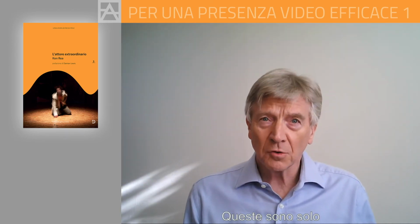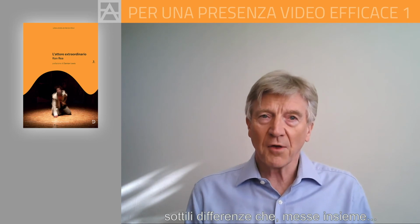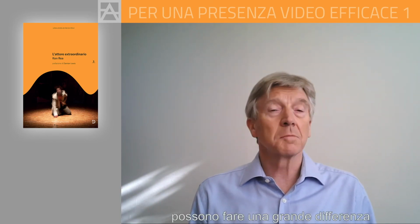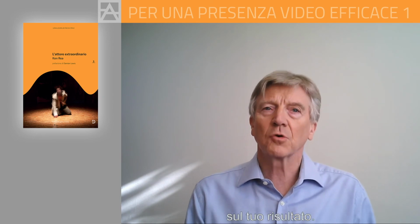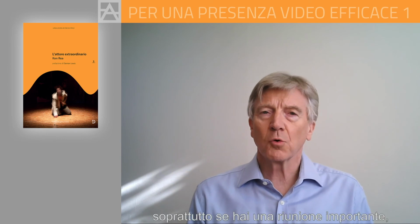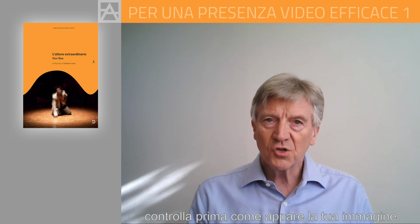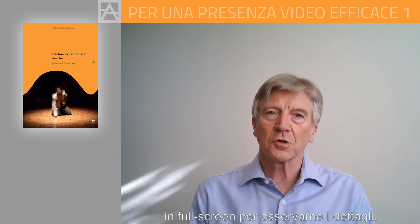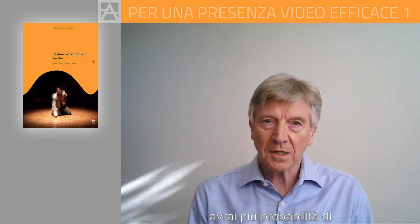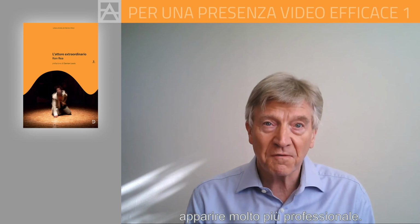These of course are subtle differences, but put them all together, the position of your laptop, controlling the lighting around you, and it can make a big difference to how you come across. One final tip to leave you with, particularly if it's an important meeting, check your image on full screen first, just so you can see the details. Put all this together and you're more likely to come across in a much more professional way.